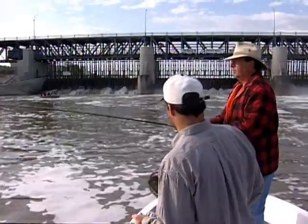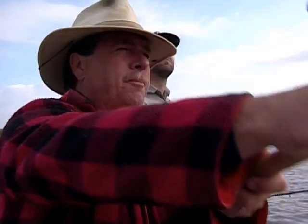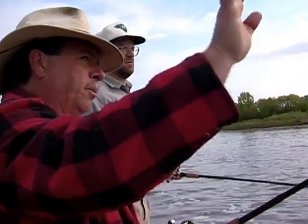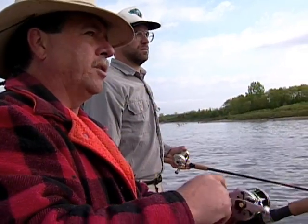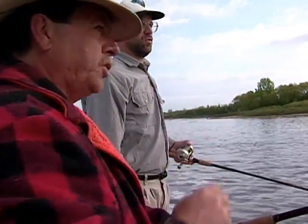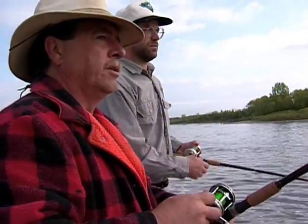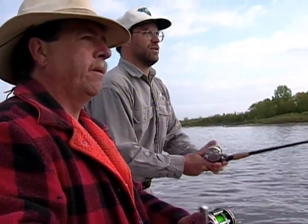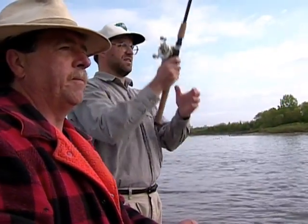It's perfect. Now what you want to do here is cast up into the current, and once the line starts coming down, you want to pick the line up a little bit and slowly retrieve. You want to prevent a big bow from developing in your line, because if you get a fish and you've got that massive bow, you can't set the hook. So it's a little kind of tricky, like mending your line when you're dry fly fishing. Same thing. You could call it mending. This is kind of what we're doing, minus the fly equipment.